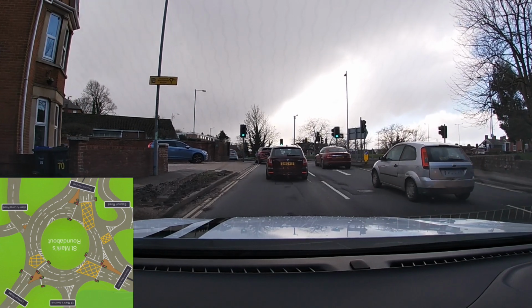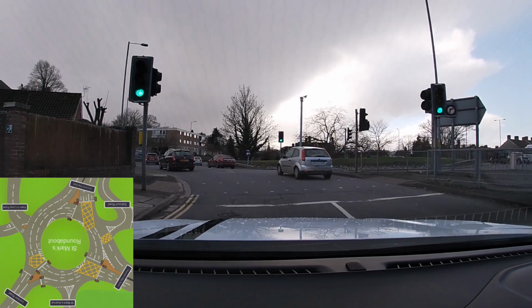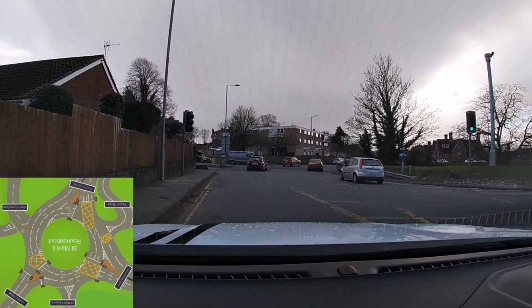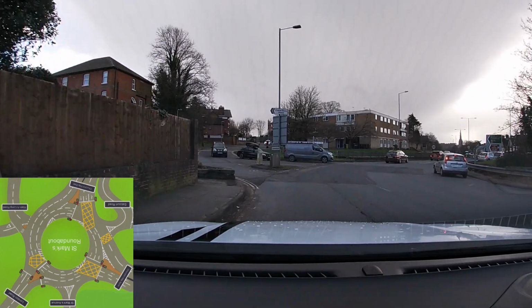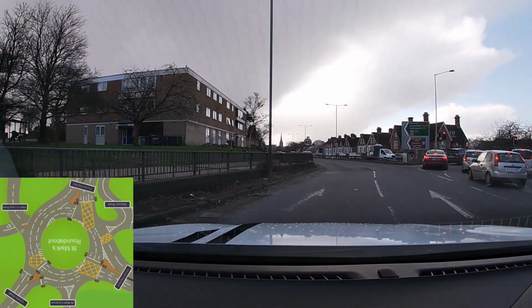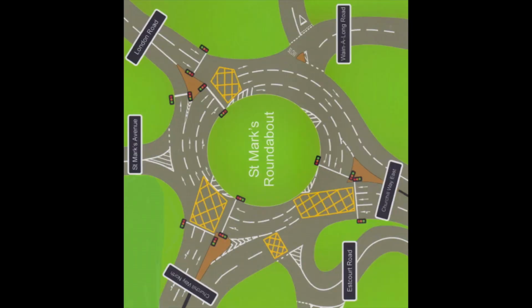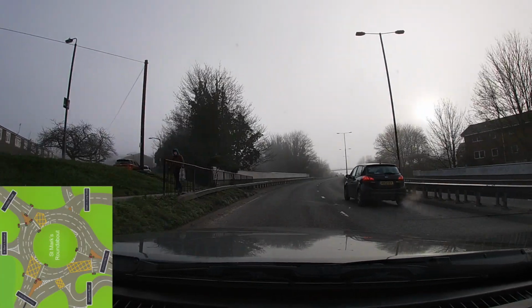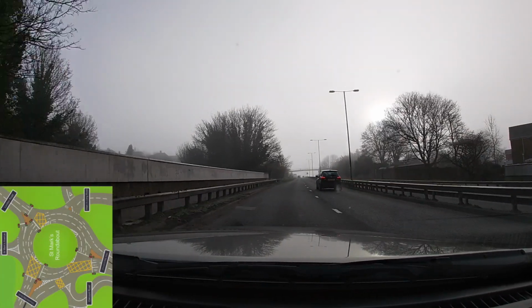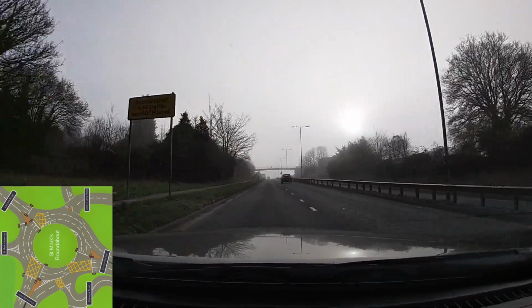Scanning 3 mirrors, scanning, and then looking to the right, checking nobody's overshooting the junction, keeping to the outside edge of the disc. And now we've passed the first exit, we check the left mirror, left signal, exiting into lane 1 of the 2 lanes. So, this yellow sign is highly relevant. For Southampton, A36, traffic use both lanes.